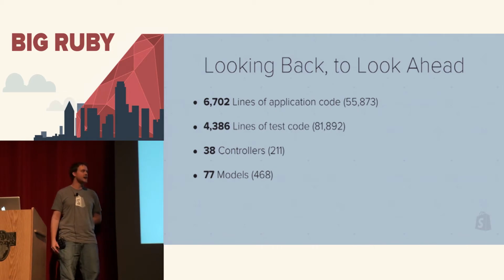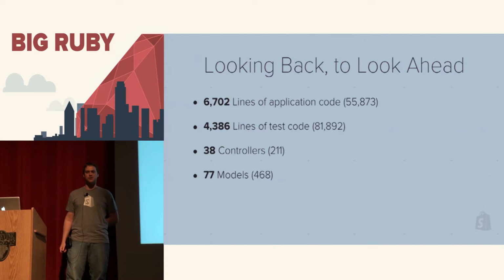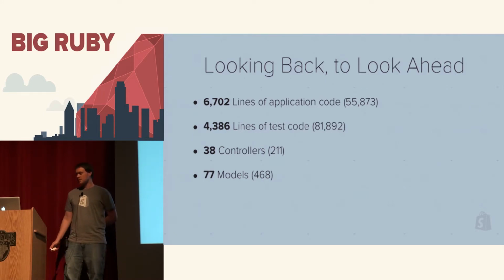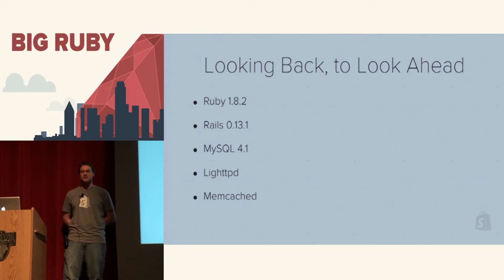So looking back at the stats for when Shopify was released in 2005, they had 6,000 lines of code. There was a lot less test code, a lot less controllers, and a lot less models. So over this time, we've grown substantially and had to deal with all that growth. And this is what the stack probably looked like at that time. So I dug through the first couple of commits and looked at some timelines to figure this out.